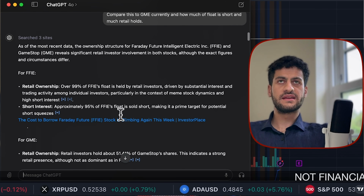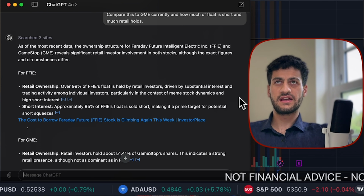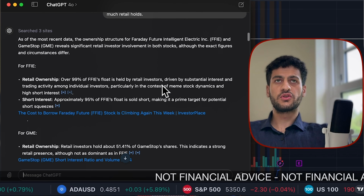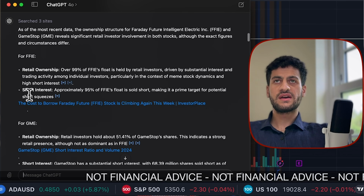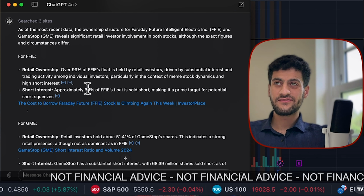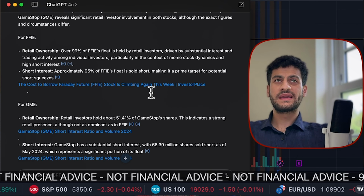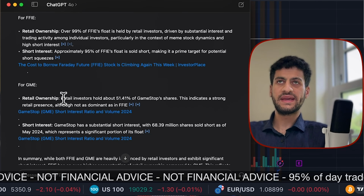So 99% of the float is held by retail investors, driven by substantial interest in trading activities amongst individual investors, particularly in the context of meme stock dynamics and high short interest. The short interest is about 95% on FFIE. 95% of the float is sold short, making it a prime target for a potential short squeeze. Let's compare that to GME.